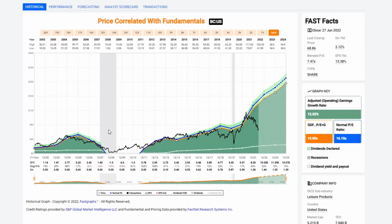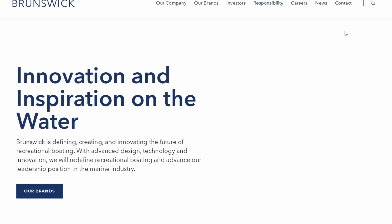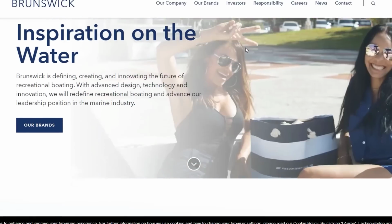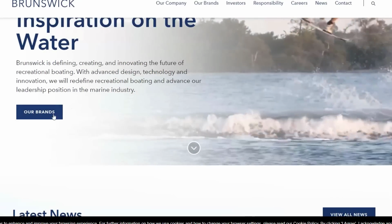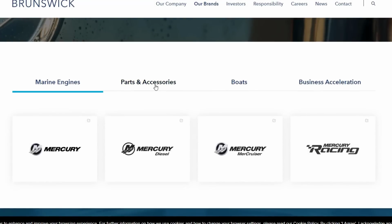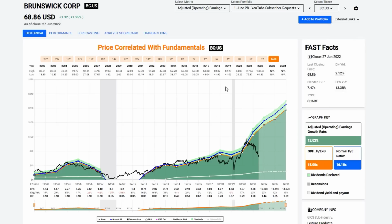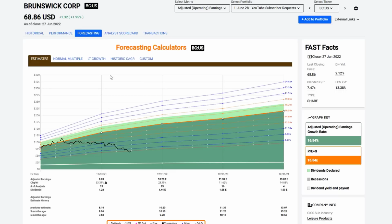Here's Brunswick, which is leisure products, everything from bowling balls, etc. Remember, you can always go into the company here and look at what the company's doing. They're into boats and brands. I always think of them as bowling balls, but they also make a lot of other features in the company and sporting equipment, etc. This has been a kind of a hot area. They have a very low payout ratio. They do offer a 2% dividend yield, but that's primarily a function of how inexpensive the stock is. It's trading at a very, very low valuation. It does have a really strong margin of safety.